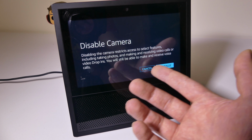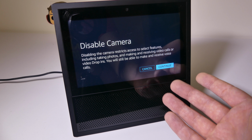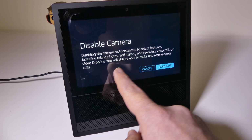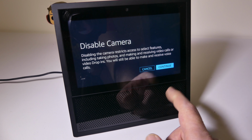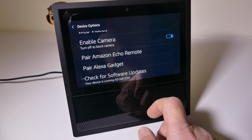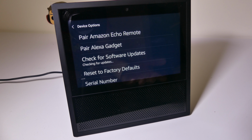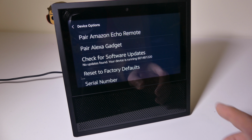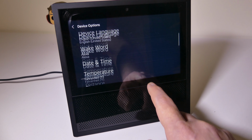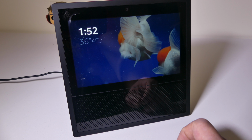Now, consequently, people were upset about the drop-in feature. It is enabled by default, but you can go into your Alexa app and you can disable it, which I have done, so that people can't just drop in whenever they want. You do have pairing of Echo remotes, Alexa gadgets. You can check for software updates right here. So mine is up to date at the moment. You can reset to factory defaults, and of course your serial number is listed there as well. So you've got a lot of things here in just your settings.